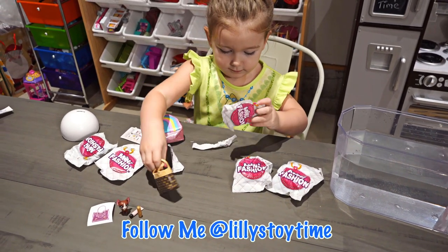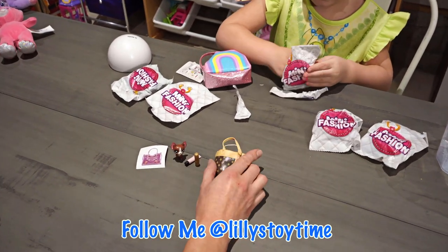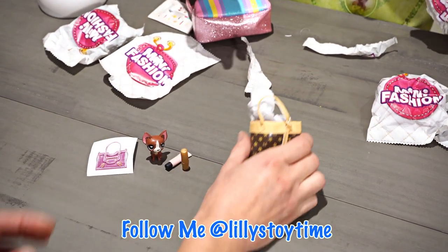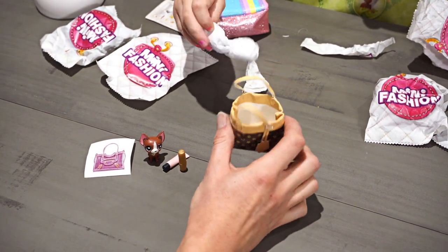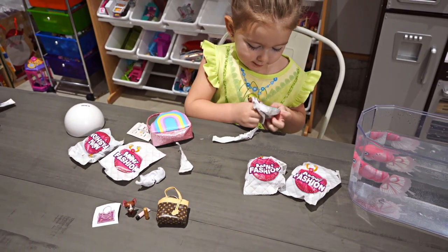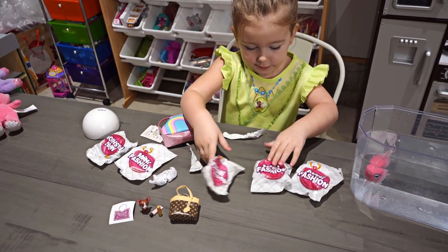Oh my gosh. Purse. You got a purse. There's something in it. There's something in there. I think it's just paper. Okay, you can take it out. I think it's just paper. But that's cute, little purse. Put your makeup in there, huh? Yeah, there's something in there. Something else? No, I don't feel nothing. No.